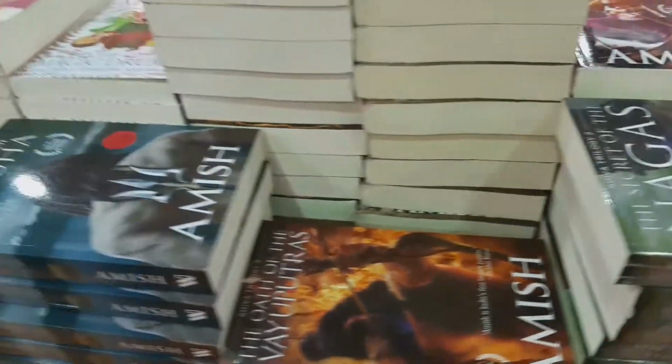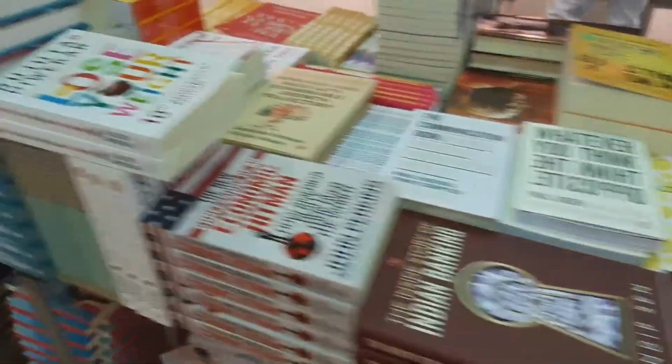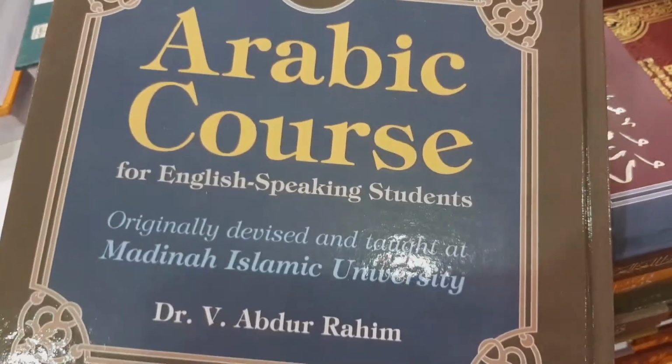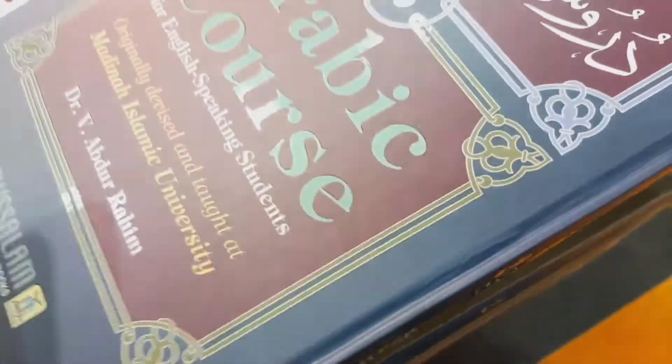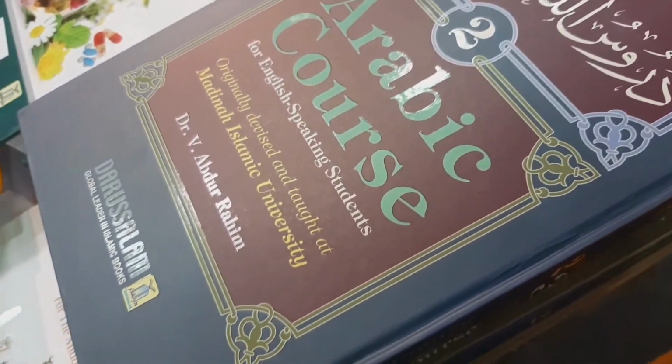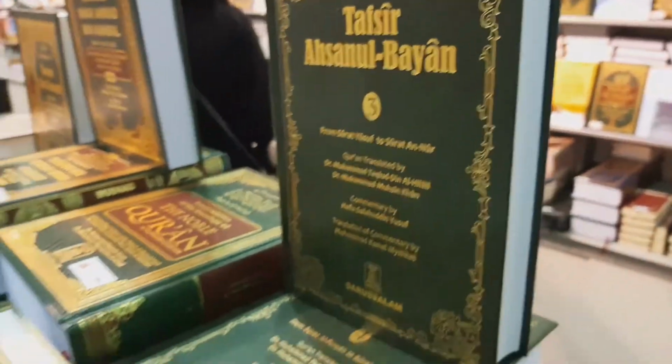DC Books, to be really honest, had a lot of varieties. They had two stands, basically, which had 6 stands, and they had a lot of varieties. Now talking about the Darul Salam stand, they have a lot of Arabic course books as well as authentic Islamic books. This one cost around 50 dirhams, and we had another one also. The whole set is around 380 dirhams. Definitely if you're taking more, they do provide discounts.